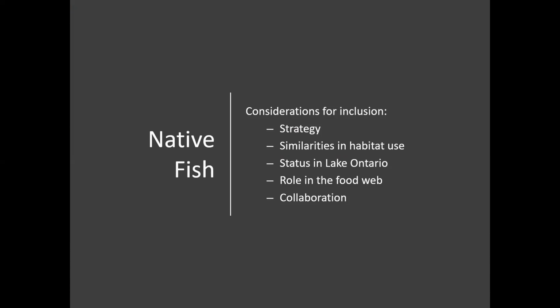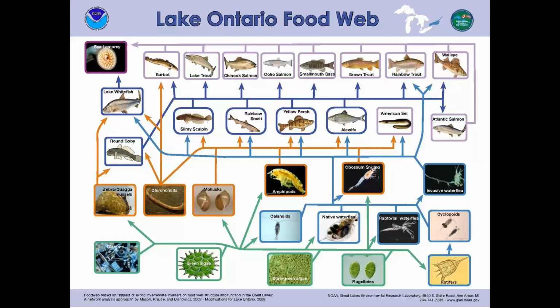What is their status in Lake Ontario? Are they really abundant, or are they quite rare? If it's something that's really abundant, what would this study be telling us, versus if it's kind of rare, maybe we could be helping out. Also considering their role in the food web. And then TNC likes to partner on lots of things, so we didn't want to be doing this work in a silo. If there was any potential for collaboration and helping the greater knowledge on understanding where our native species are, we were hoping to help with that. Next slide.